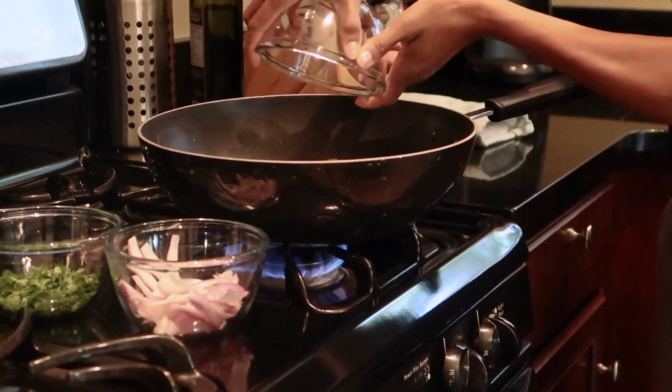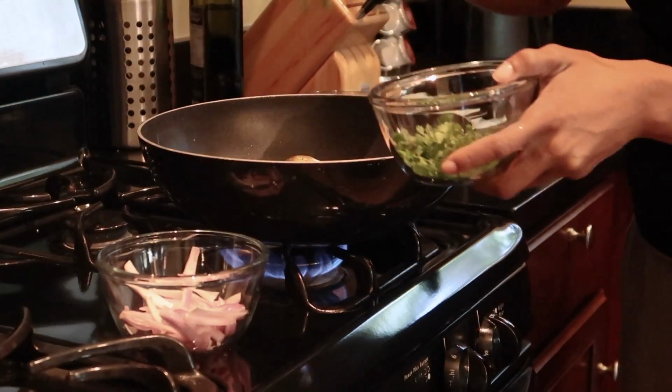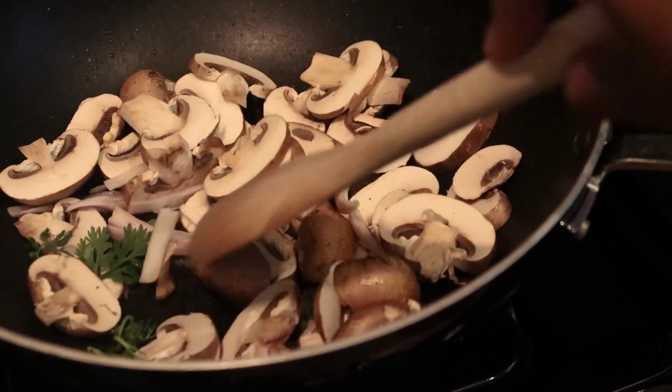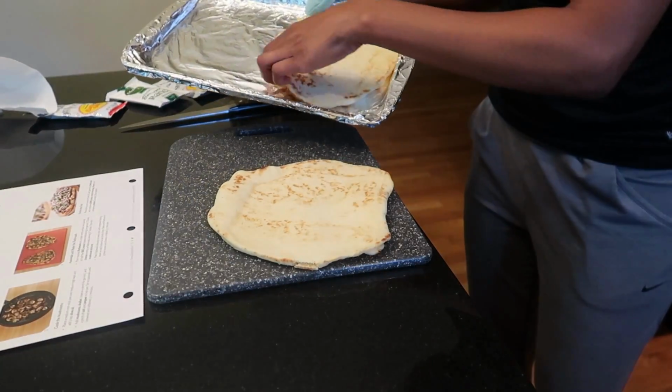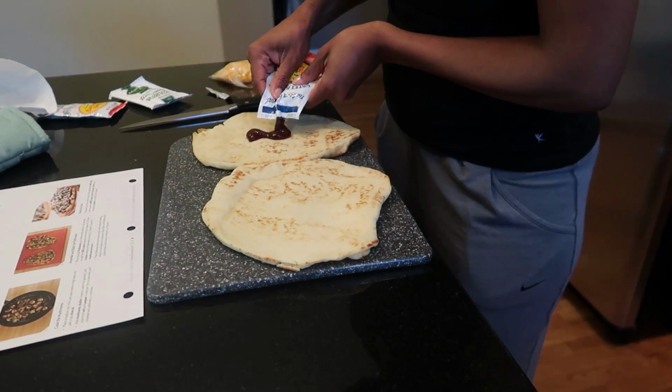Y'all should see me in the kitchen on Mondays whipping these lunch meals up, honey, because you know with a toddler they can be really impatient, so I cannot have more than just like a couple of steps for any meal. So once I get those items sauteed, it's time to take the bread out of the oven.